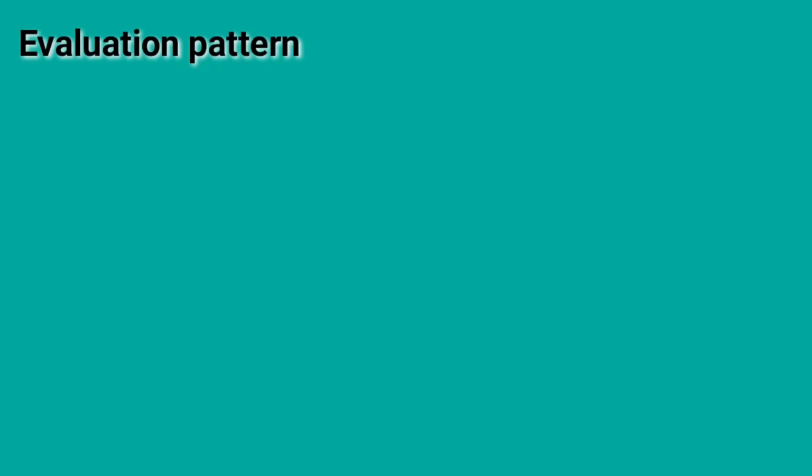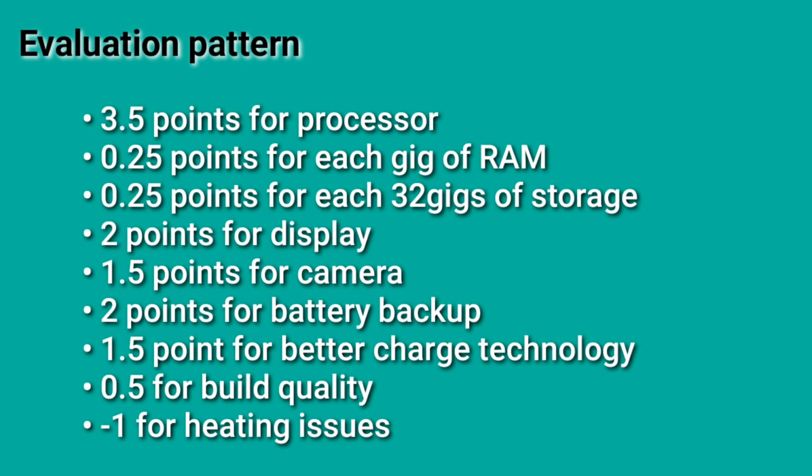Now let's evaluate and compare these 4. Evaluation pattern will have 3.5 points for processor, 0.25 points for each gig of RAM, 0.25 points for each 32 gigs of storage, 2 points for display, 1.5 points for camera, 2 points for battery backup, 1.5 points for better charge technology, 0.5 points for build quality, -1 for heating issues, negative marking for any other minor problems if any.